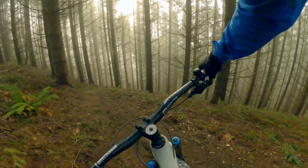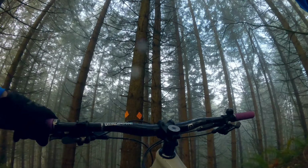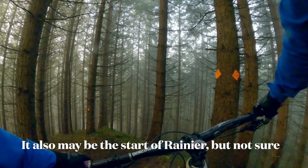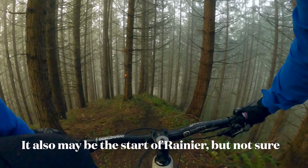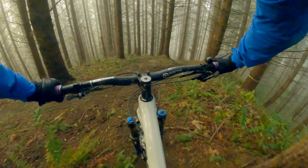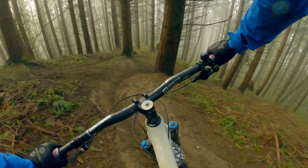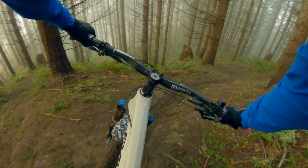Oh yeah, I forgot. Left is a slight bypass. It's slightly less steep. It's pretty much just a hairpin and then you go down. This is just a little more direct. Kind of rutted out.